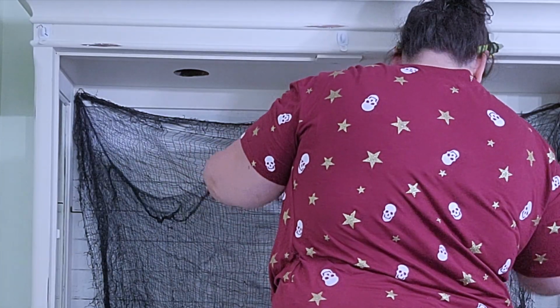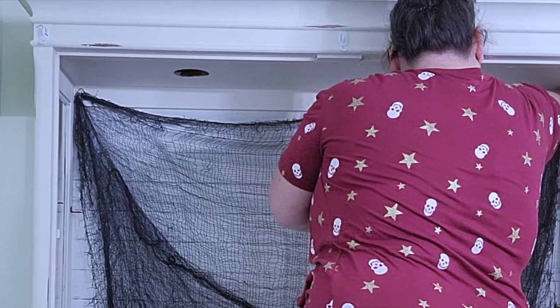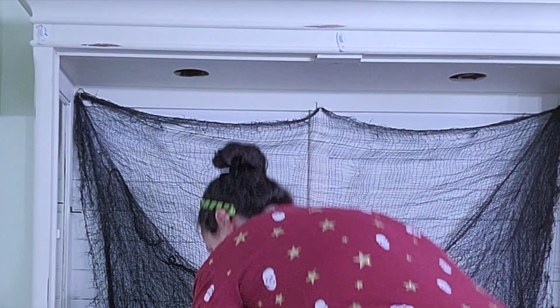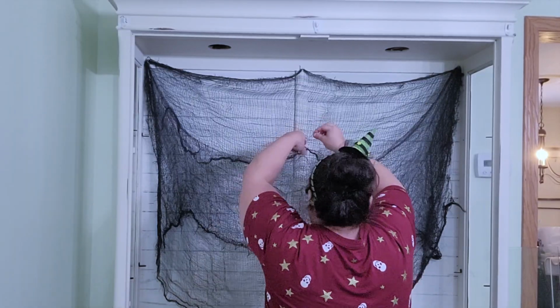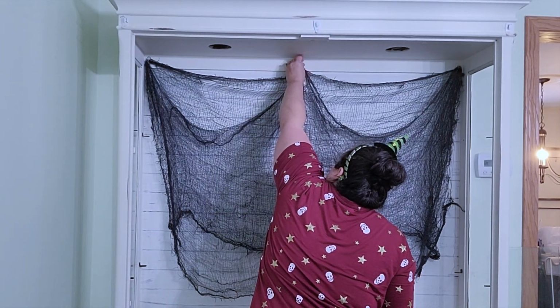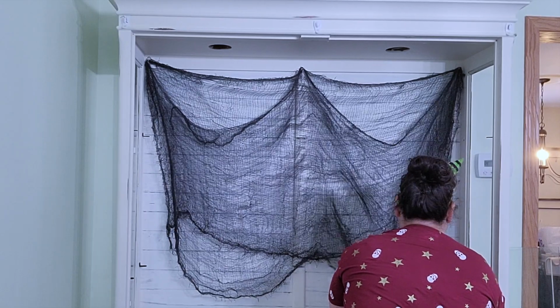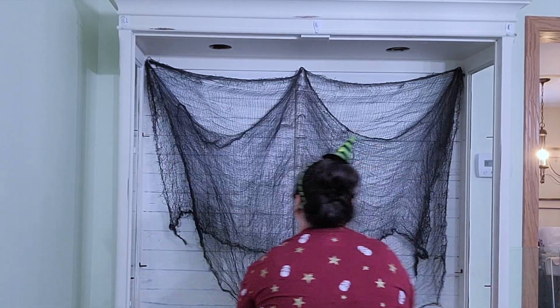But like last year, I loved hanging this creepy cloth in the back of the hutch. I just felt like it added that spook factor. And so I just kind of arranged it so it mostly covered the back. And then I'm going to add the glass shelves in again.